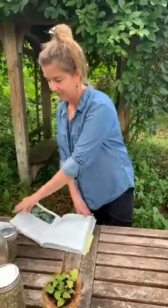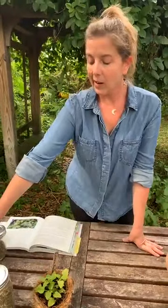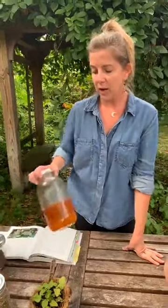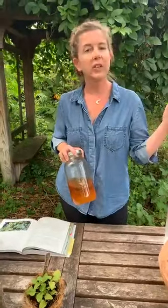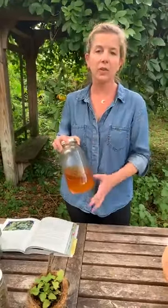How long will it be okay on the shelf? I have kept herbal honeys up to a year in my cabinet. If you strain out the plant material, 20 years. Honey by itself, raw local honey, has an indefinite shelf life.